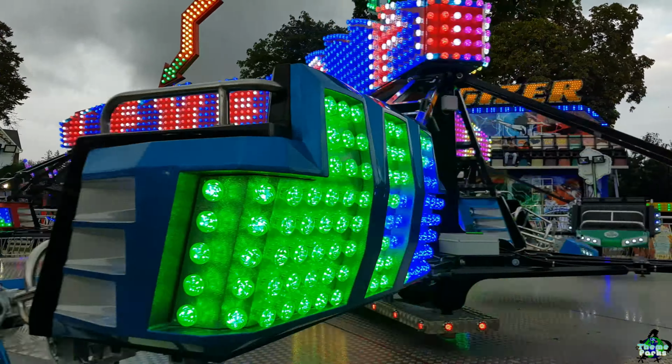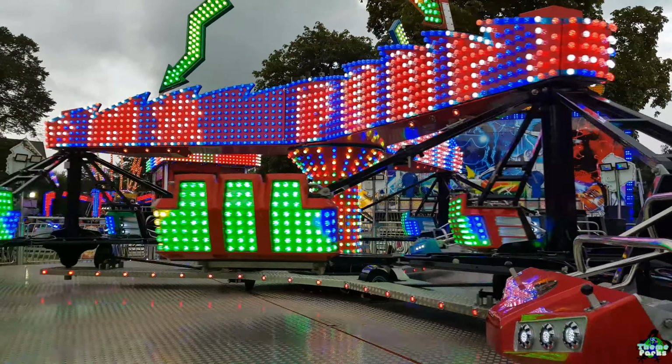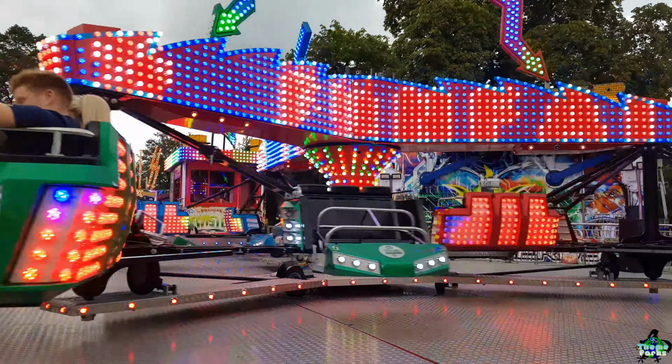Good value. We'll sum up when we get out. It's so loud in there. Definitely gonna look stunning at night as well. Let's get out of it and then we'll sum up.